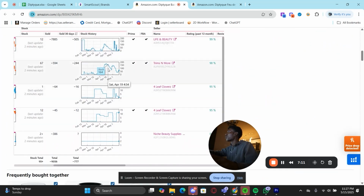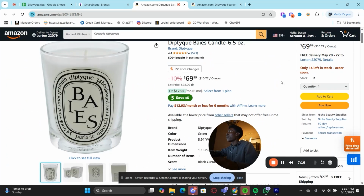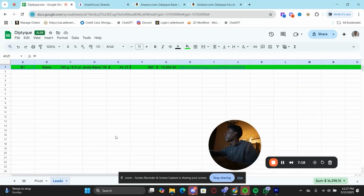I'm comfortable buying 100 to 150 units of this on the higher side. Sending this in, I know it's going to sell. I know it's going to be profitable. That's a safe play. So come down here to Leads, type, let's say 150 units.